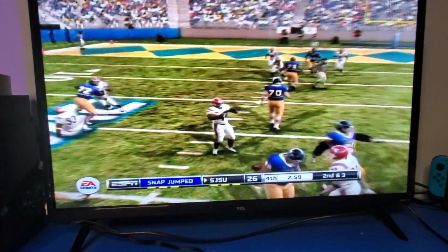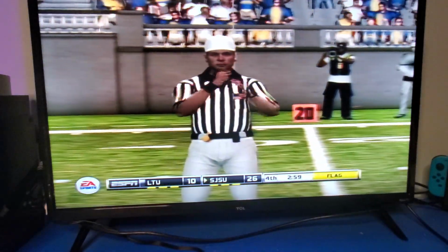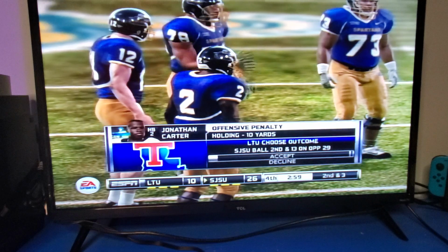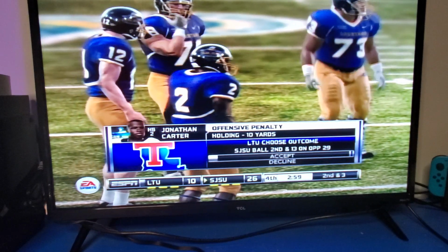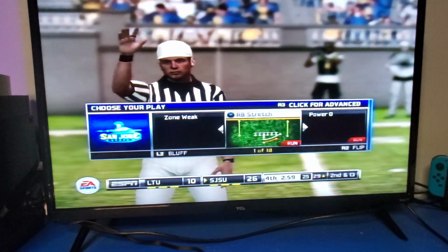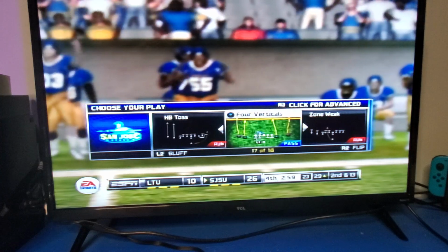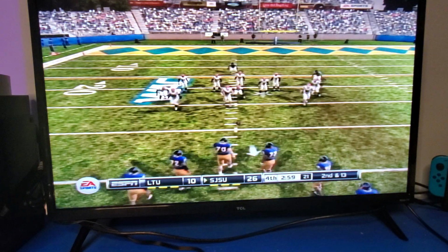It was the umpire that threw the flag, and generally, that's a holding penalty. Holding on the offense. You've probably heard it said that there's holding on every play. It's just not called. I don't think it's really that prevalent, but you can get away with it sometimes, and other times you can't.